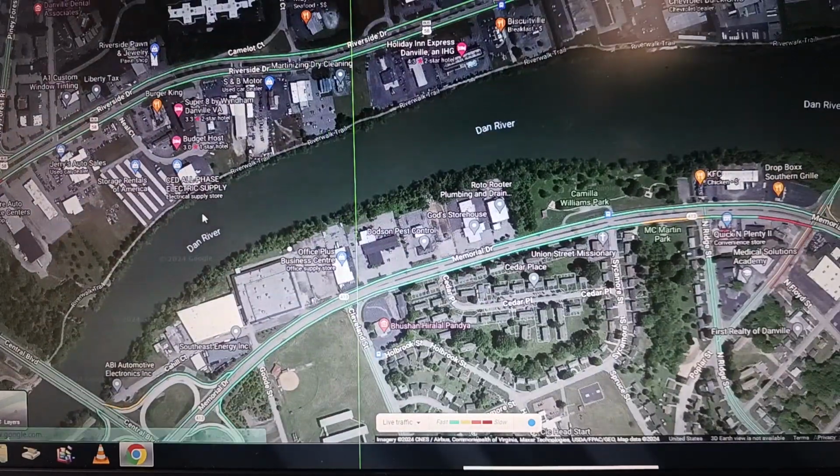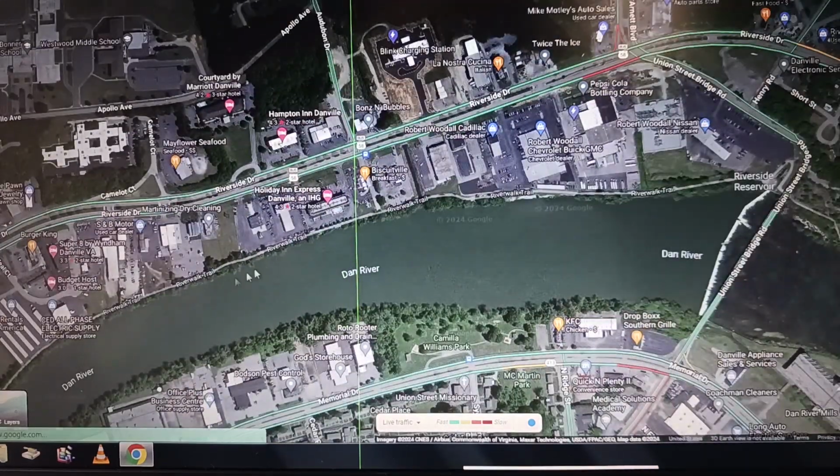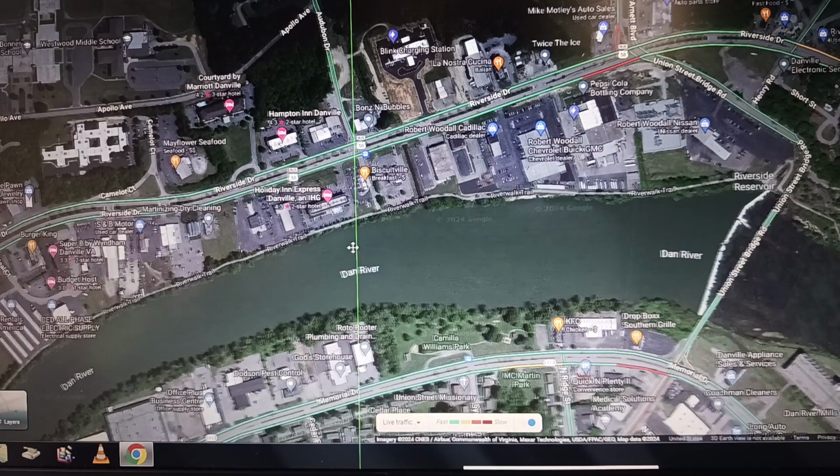Now there's several spots that you can fish up through here. I'm not going to speak on places that I haven't personally fished, so that's the reason why. But when I do get a chance to go hit some of those spots, we'll make a video out of it. Alright, let's keep on going down the river, y'all.